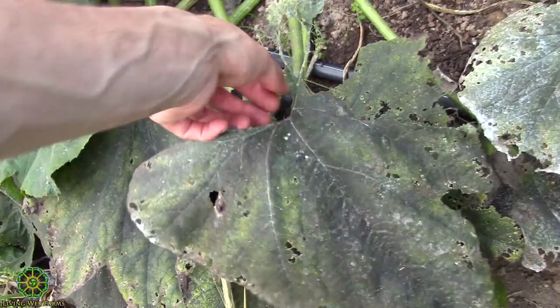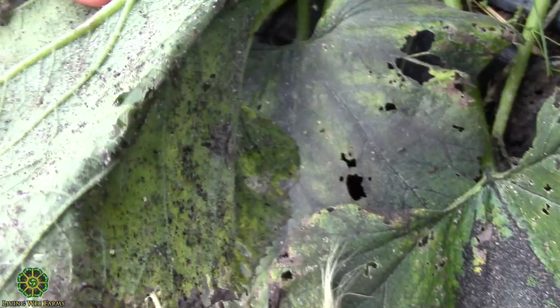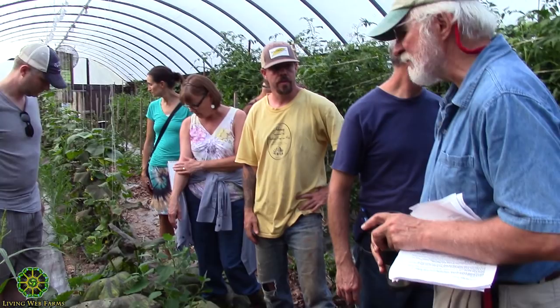So was it the borer that did this? No, this is all that same aphid damage. Oh, it's the aphid, okay. Yeah, it's first the cucumber beetle and then the aphids. The borer just attacks the squash itself, and that's it. No, that's the pickle worm. The borer attacks the stem, and then the squash wilts.